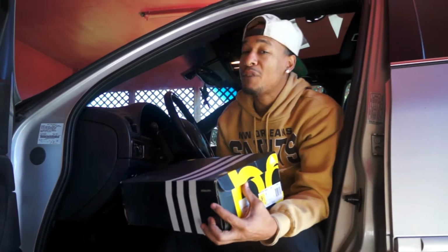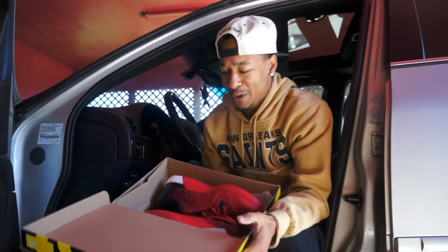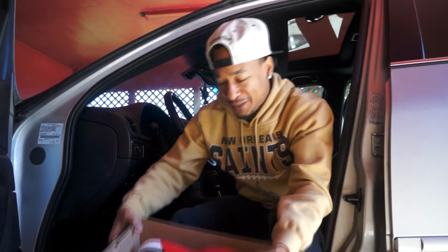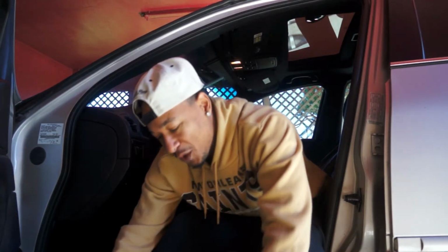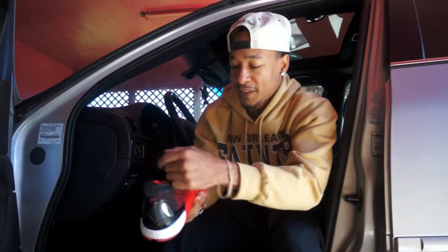So I'm pretty sure this is going to be a very good ride. I kind of stole Aaron Dunlap's word, because he said it might be a smooth ride. So I'm sure this is a pretty smooth ride, you know. But we're going to get into this. This is James Harden, the PEs.